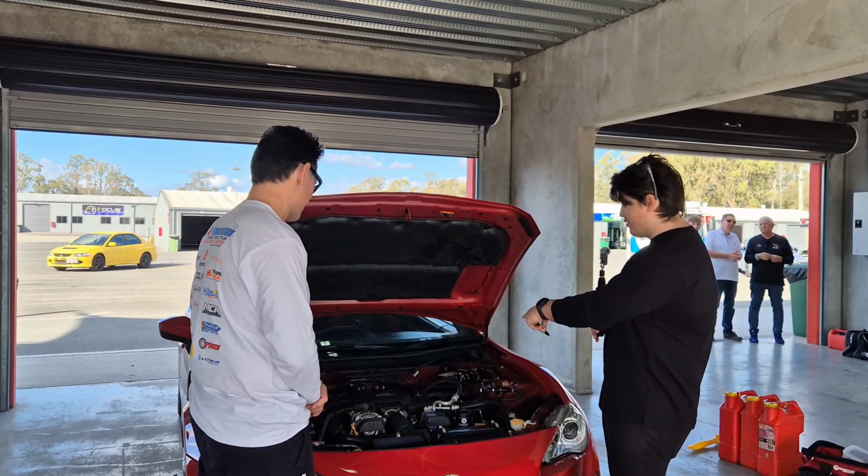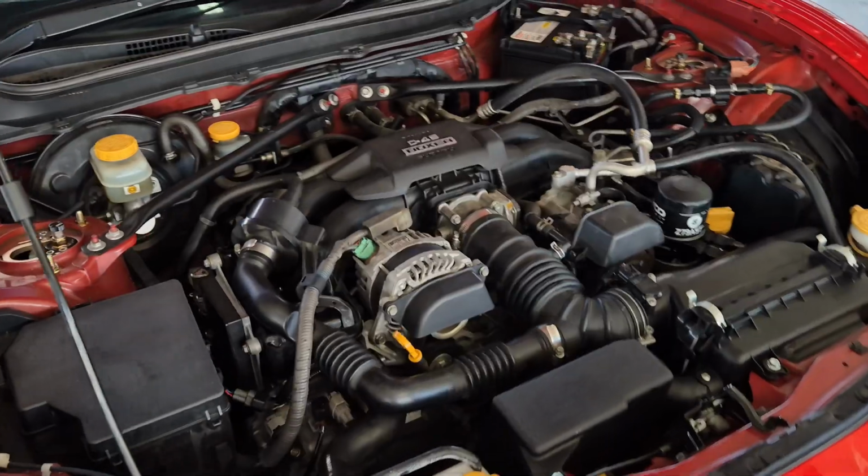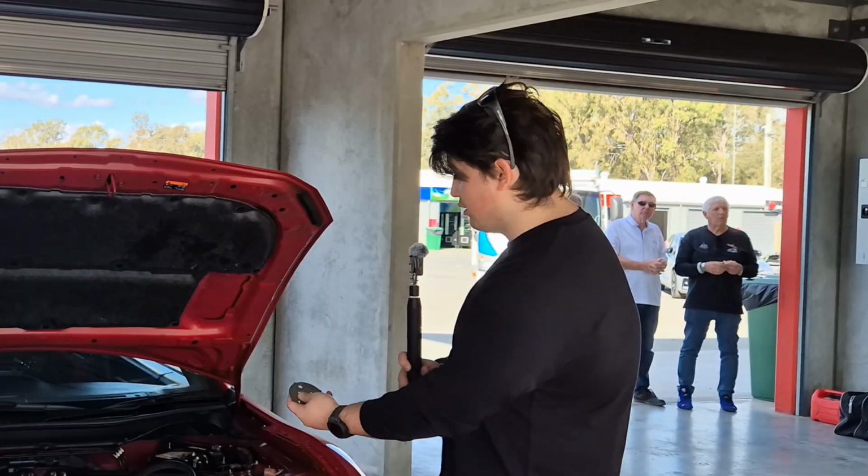Anyone who knows anything about 86s will go, there's no red fancy intake, there's all these other bits that are missing, which is why I never considered it. It just looks like the right motor.